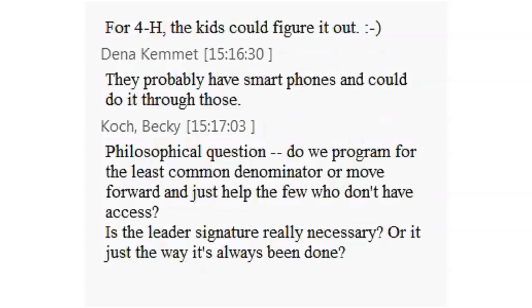Right. But there's electronic signatures too, and I'm sure there's ways of filling out the form and clicking a button and it'll go to the leader. They can electronically sign it. They click another button and it'll come to our spreadsheet or whatever. I don't know. That would be something to figure out. But this is Becky, I'm just playing devil's advocate. Why do you need that signature? Why do you need a club leader signature?